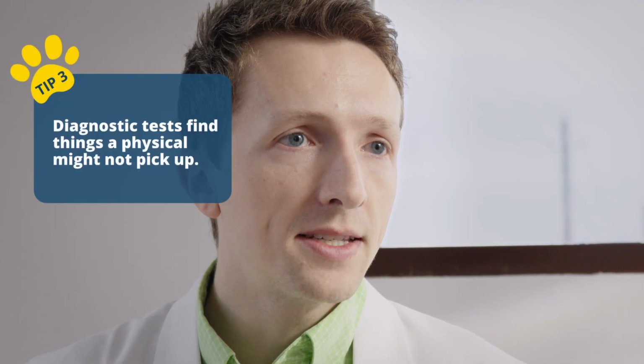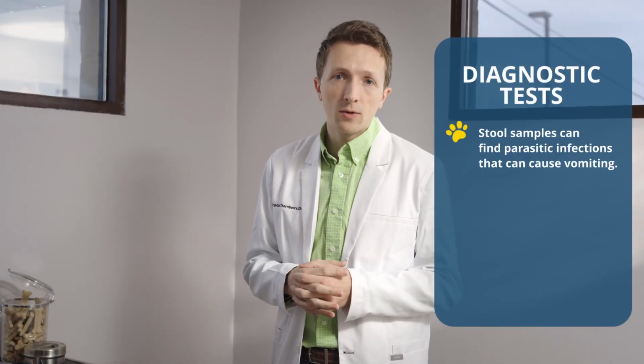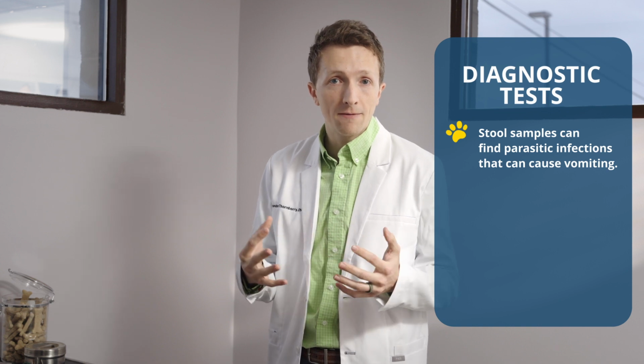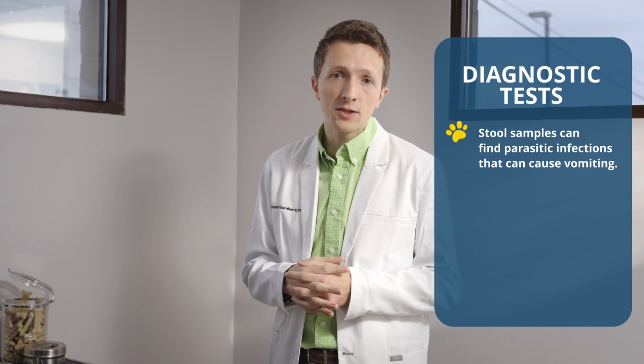In terms of diagnostics, typically we start off with one of three diagnostics. Usually the first is a stool sample. So a stool sample can screen for really common parasitic causes for a dog to have vomiting or other symptoms. It's a very easy and simple test to do and can give us an answer many times.